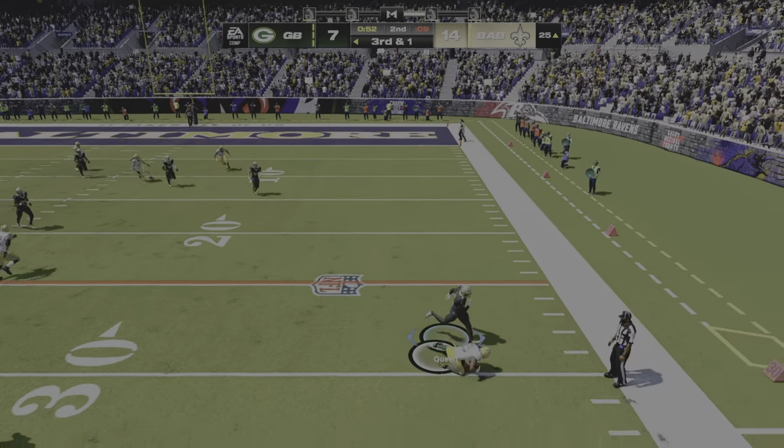Oh, they get to the football. It's blocked. Now it's scooped up. And this, look at this. Middle of the field. A breakaway.